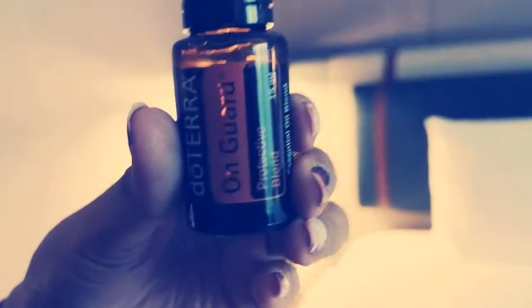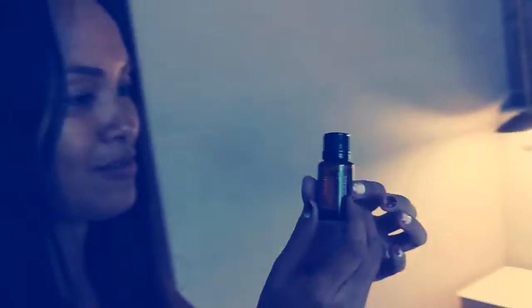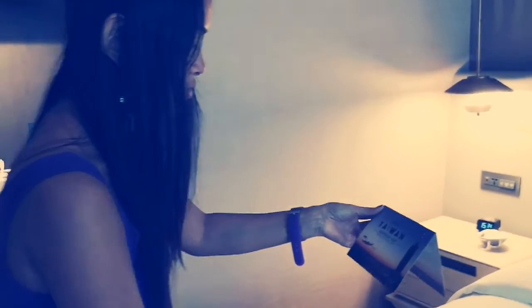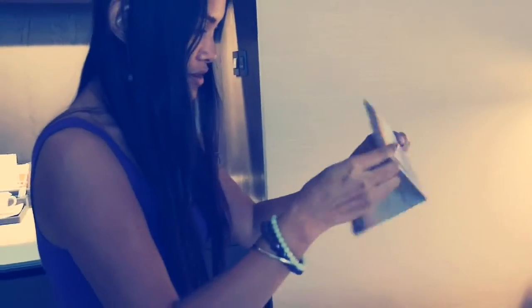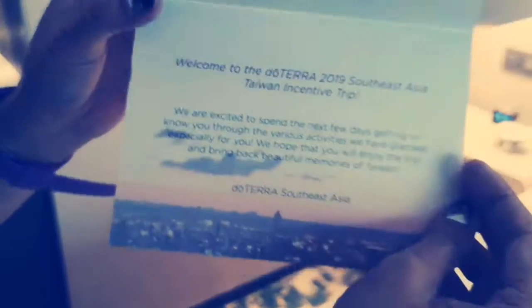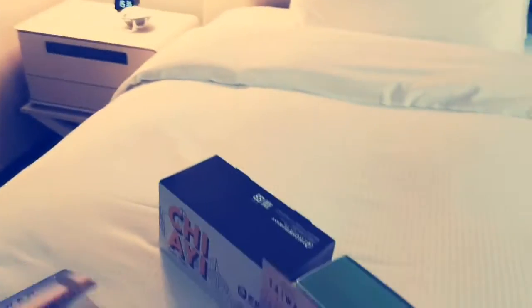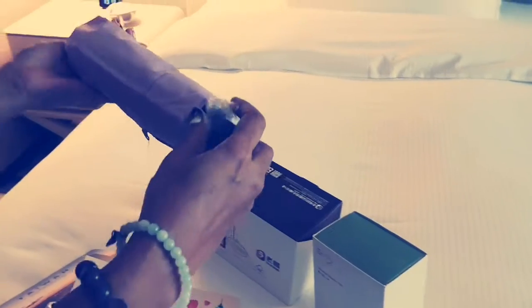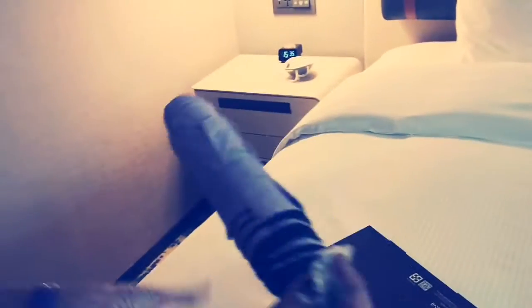And the freebie, the On Guard is so awesome because this one is like my favorite to boost the immune system in the fight of bacteria. Yes, for the cleaning stuff, for my sprays and everything, On Guard is like the most useful thing right now. And I have here a very cute welcome message. Ang cute ng card. And I have here from Holiday Tours and a nice doTERRA umbrella.